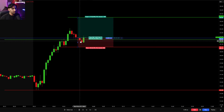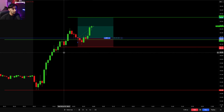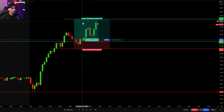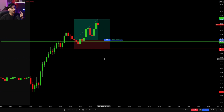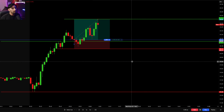You can see a little bit of sellers stepping in, but that's exactly why we have the correct market structure and the correct stop loss. And just like that, you can see we just hit our profit target up here. This was a $1,990 trade if we understood and executed this one strategy. So with this being said, this is the first trade that we took this week. Let's go over to the next day.